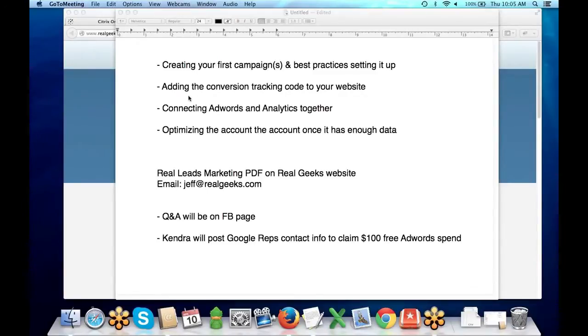She's going to walk you through in Google AdWords how to get that conversion tracking code so you can send it over to support so they can add that in there and you can track exactly what ads are converting to sign-ups. You'll be able to see what your dollar per conversion is and all that good stuff. She's also going to go over connecting AdWords and analytics together.